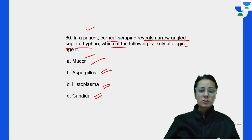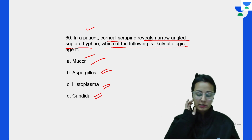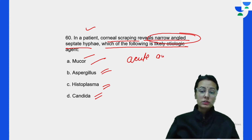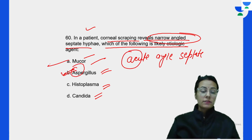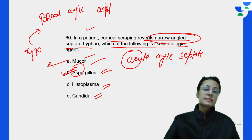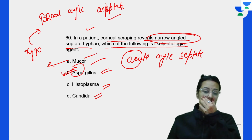Now, one point is talking about the corneal scraping, that is the patient might be having fungal keratitis, and another point is having the narrow angle septate hyphae, and we talked about acute angle septate hyphae. It's a characteristic of Aspergillus. We have the mucor, which belongs to the zygomycetes and shows the broad angle aseptate hyphae. This cannot be the answer.